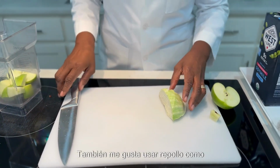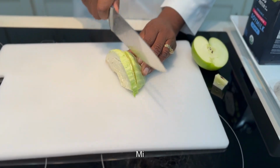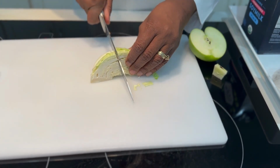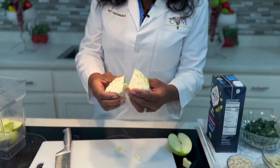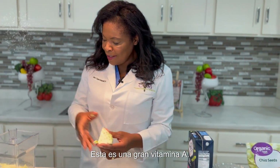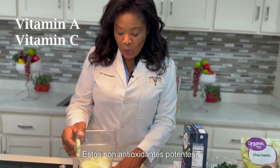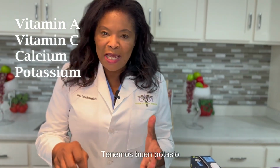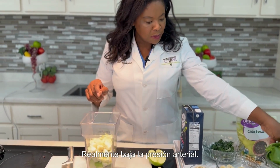Okay. I love also to use cabbage as one of my cruciferous vegetables for my smoothie. I know many people probably don't even know they can add cabbage. This is great in vitamin A, vitamin C. These are potent antioxidants. We have calcium in here. We have potassium that is good for heart health. It does lower the blood pressure.